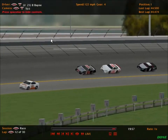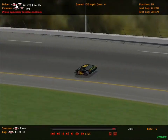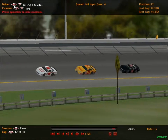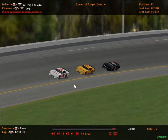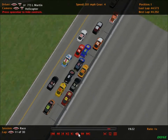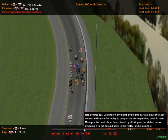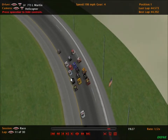And now the leader is Brandon Bain in the 21. And it looked like it started around the 77, one wreck, and the 9 car, the other wreck. So let's see. Yeah, they went 4 wide. That's James Silverfox and Seth Cole in the middle. Carlisle was trying to get under the 9 car. It looked like the Seth Carlisle in the number 50.